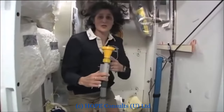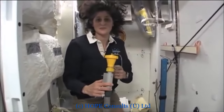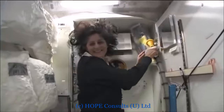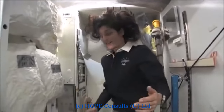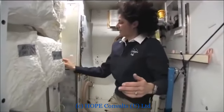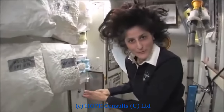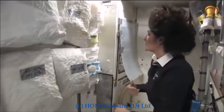I might add it's color-coded, so you really don't get it mixed up, which is nice. This is yellow for number one. And also, there's a selection of paper. People always ask about toilet paper. What do you do with toilet paper? What kind of toilet paper do you have?